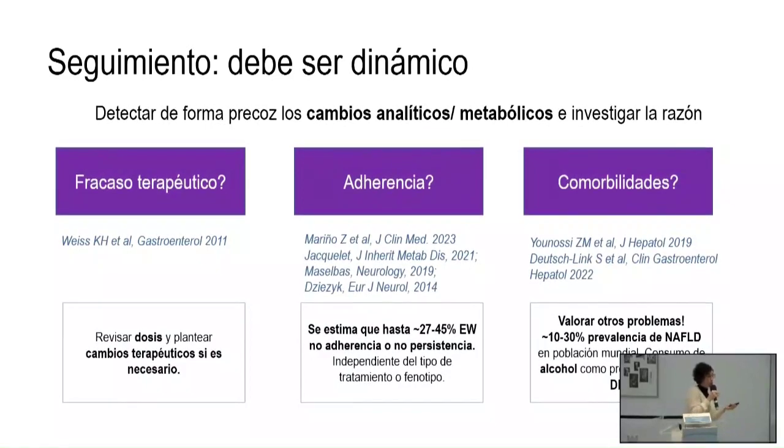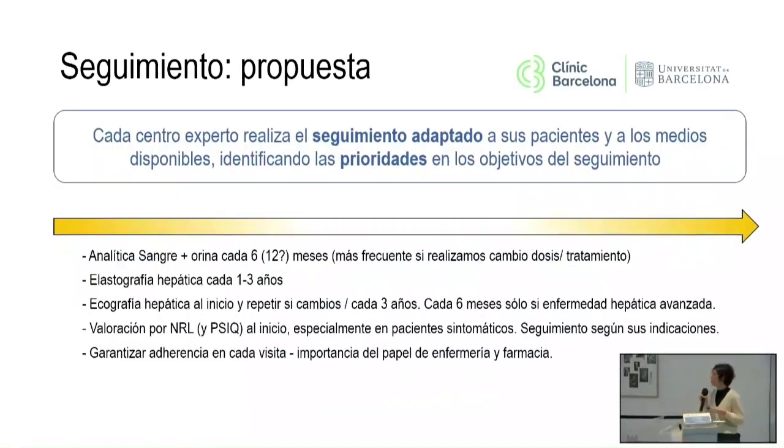And last but not least, we need to see if there are comorbidities. Has the patient now presented with diabetes, or is the patient drinking alcohol, or taking medication that is toxic to patients with Wilson's disease? The patient can also be sick with something else.